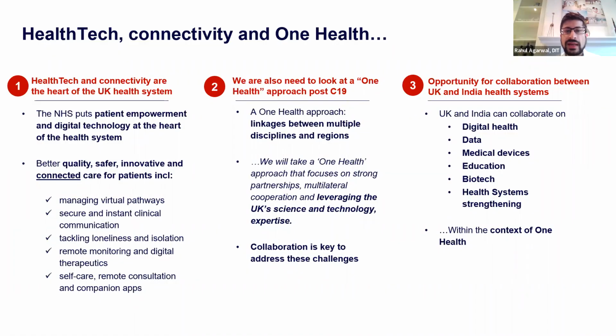So focusing a bit more on health technology in the context of connectivity and One Health, there are a couple of key points to share. Firstly, the UK puts digital health at the heart of our NHS system. The NHS's strategy puts patient empowerment and digital technology at the center in responding to the pressures of the system. So our system itself is looking to transform everything we do towards technology because we want faster, better quality, safer and innovative ways of caring and better informed patients.